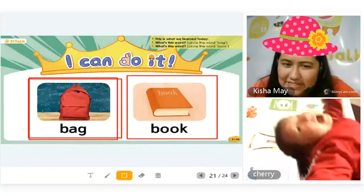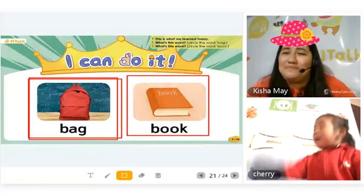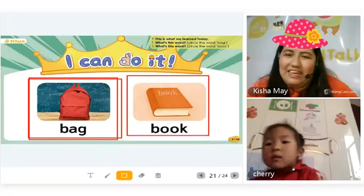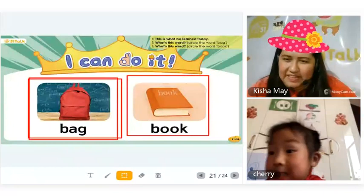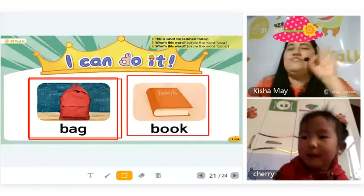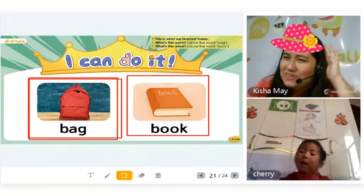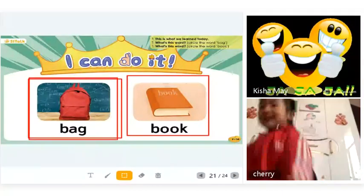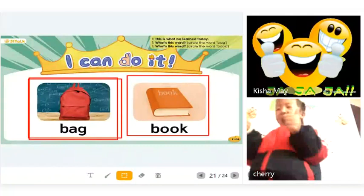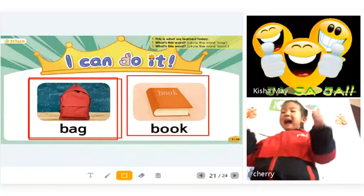What's this? Yes. What is this? Books. Yes. Can you say three times? Book, book, book. Yay. You are so cute. This is for you. Very good.